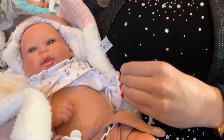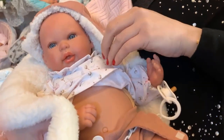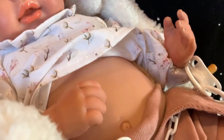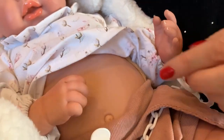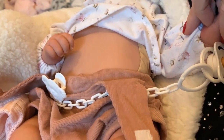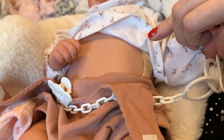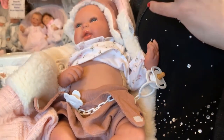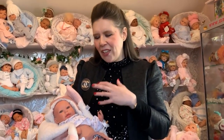After we've tried this and tried this and tried this, Stephanie worked out that there is a little button just there. Can you see her tummy moving? Isn't that great? I'm not sure how the sound comes out on camera, but it's quite endearing. She's breathing and you can actually hear her breathing and making some little whirring sounds like she needs feeding. And then her tummy just goes up and down.